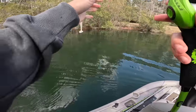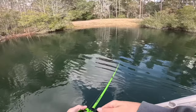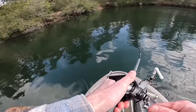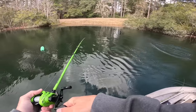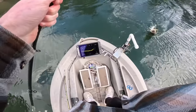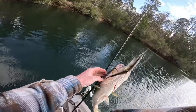All right, Fletch, we've gone down this whole bank and I had 1 bite right at the point. It was the first cast. So they have to be on this bank. Entirely possible. Oh, hello. Crushed it. I think they're here. Dude, the first cast on this side. Yeah. They're liking this wind blowing inside. Let me see if I can double up with you. Okay, that's a better one. That is a better one for me.